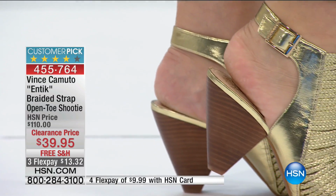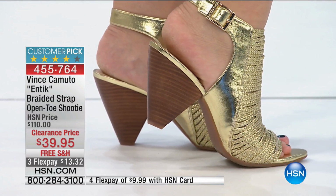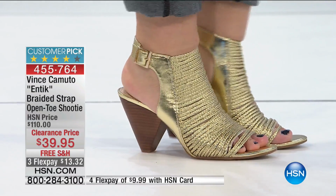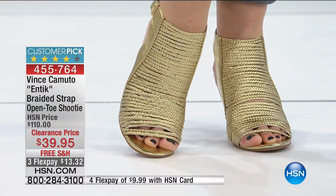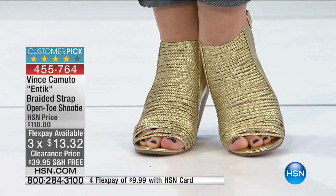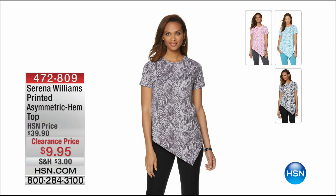And please read the reviews. When we offered these at $110, they're a customer pick. We will never repeat these when they're gone at $39.95. Hopefully your color is there, your size is there. You are definitely at the right place at the right time, especially with the flex pay options, 3 or 4 flex pays with your HSN charge card. And I'm gonna remind you, we're gonna share with you a few other things that are available. If you've spent $50 already, remember, you're getting everything from now until midnight with free shipping and handling.